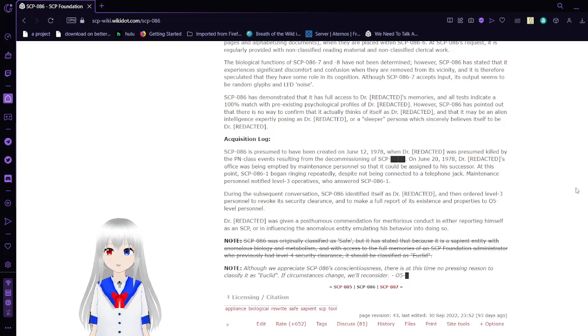Dr. Redacted was given a posthumous commendation for meritorious conduct, either in reporting himself as an SCP or in influencing the anomalous entity emulating his behavior into doing so.